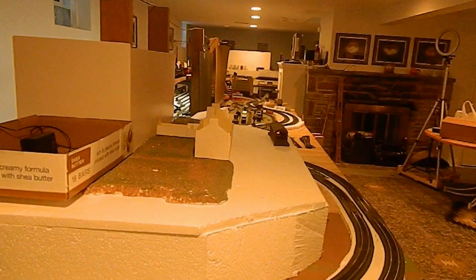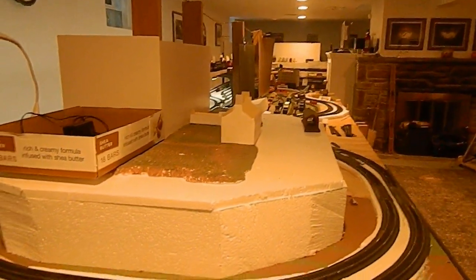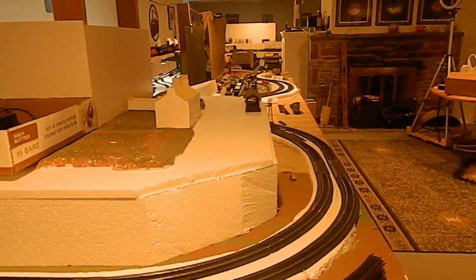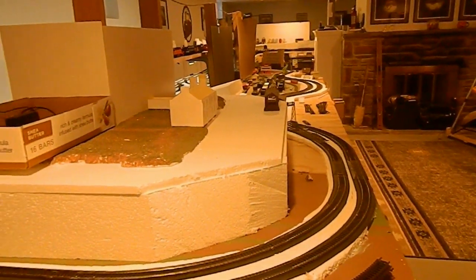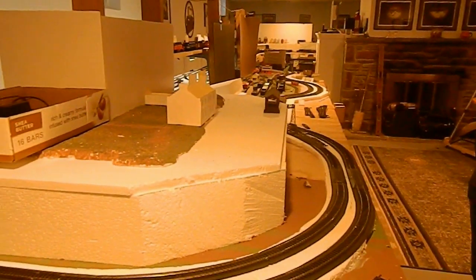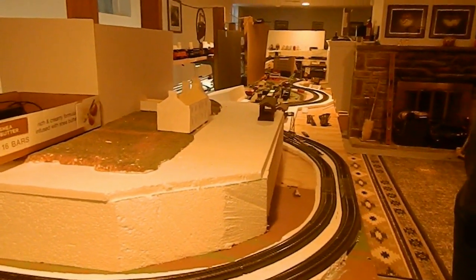Okay. Case in point, the paper mock-up. Mock-ups are important. Yeah, well, that turned out a lot bigger than what I thought it was going to be. Kind of like my cement plant.